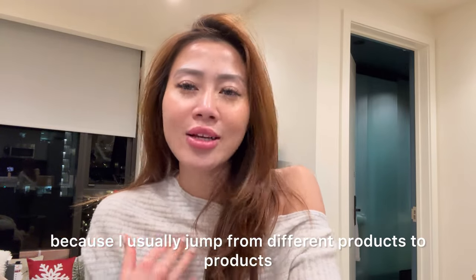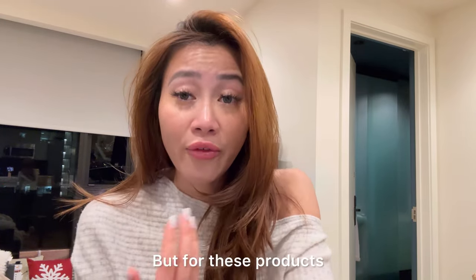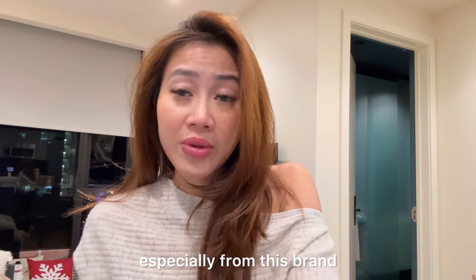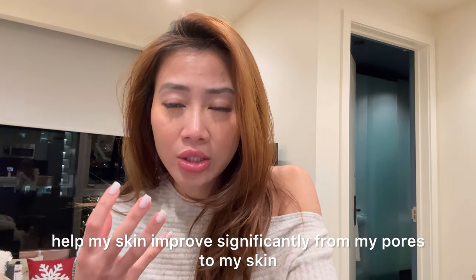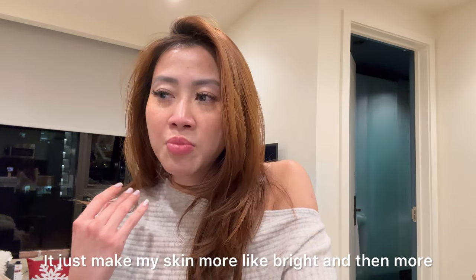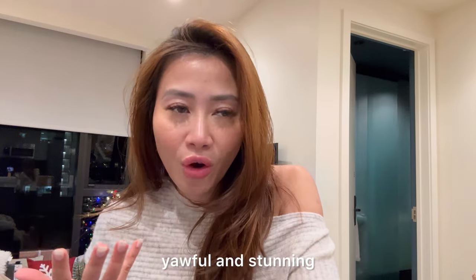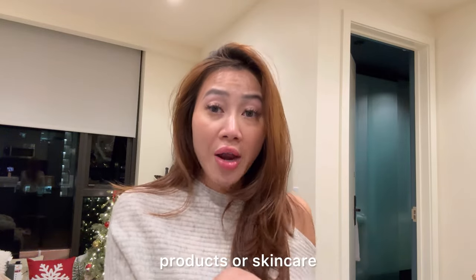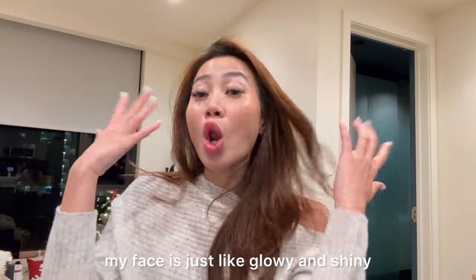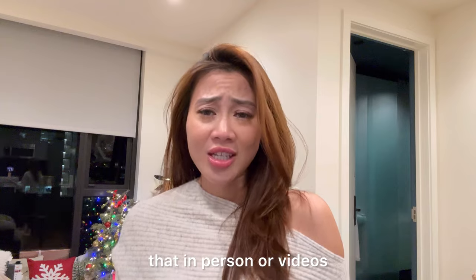I'm really amazed because I usually jump from product to product or brand to brand, not consistent, because it didn't work for me. But these products, especially from this brand, helped my skin improve significantly, from my pores to my skin. It makes my skin brighter, more youthful and stunning, especially when I apply makeup with their products or skincare. My face is just glowy and shiny.